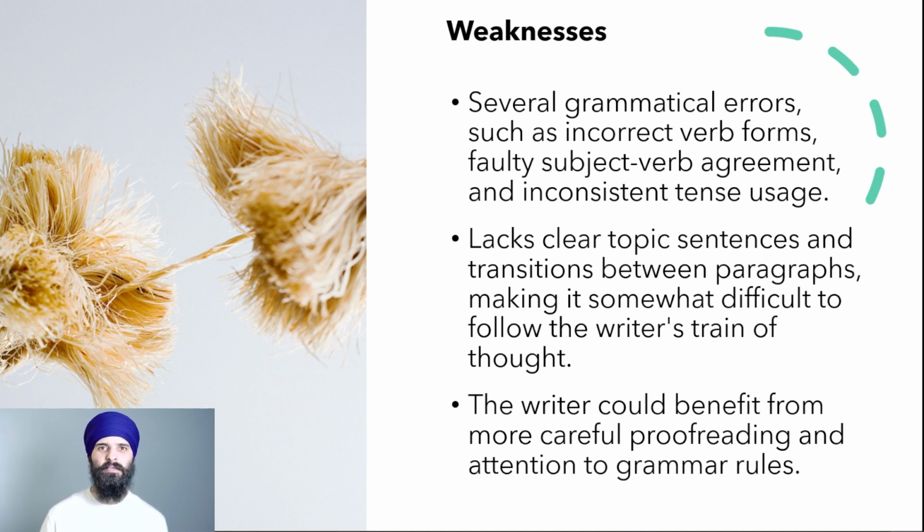So a topic sentence is basically when you start a paragraph, that first sentence will lay out a good picture to the reader that, hey, this is what this paragraph is going to be about. In her essay, there wasn't a lot of those. I couldn't get a lot of idea until I read further down. So that's one thing that I would recommend that she improves.